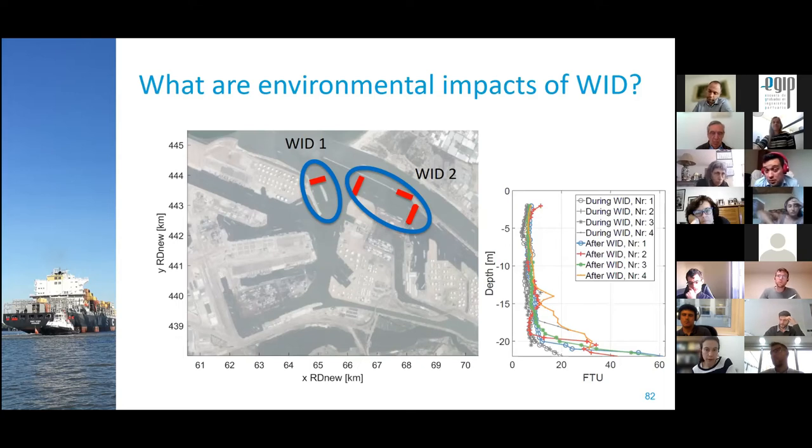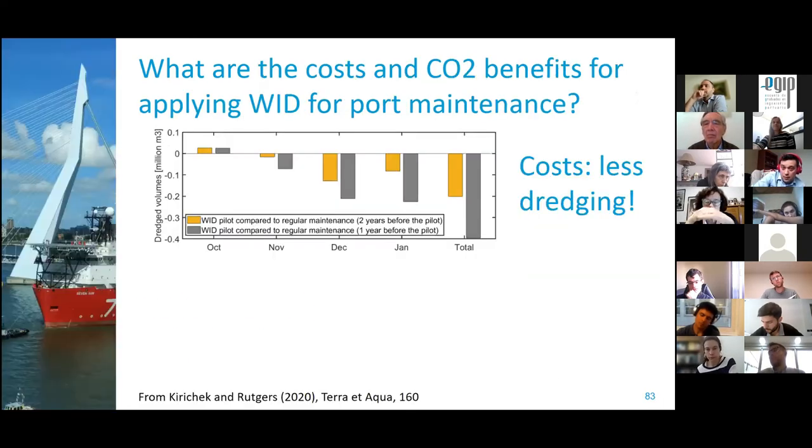Because we compared the measurements before, after, and during water injection dredging, and we see only this concentration of suspended sediment that was increased, let's say 1, maximum 2 meters above the bed. That's it. So that's quite a good outcome of this study.